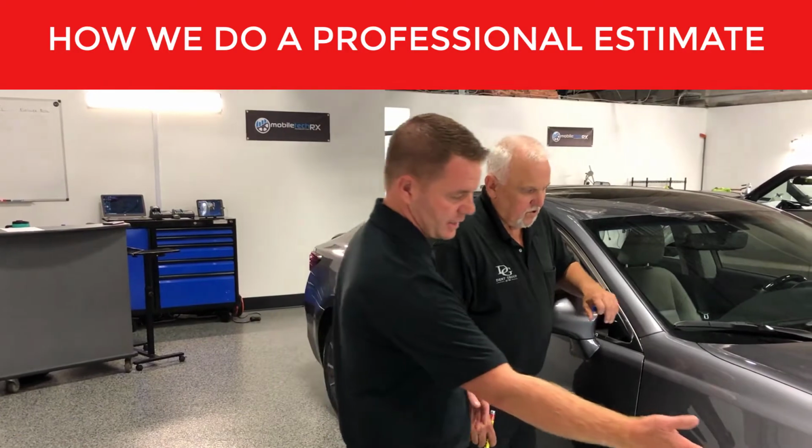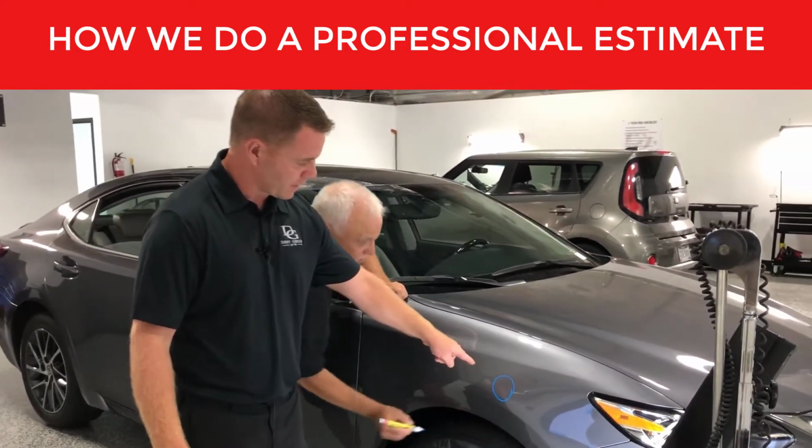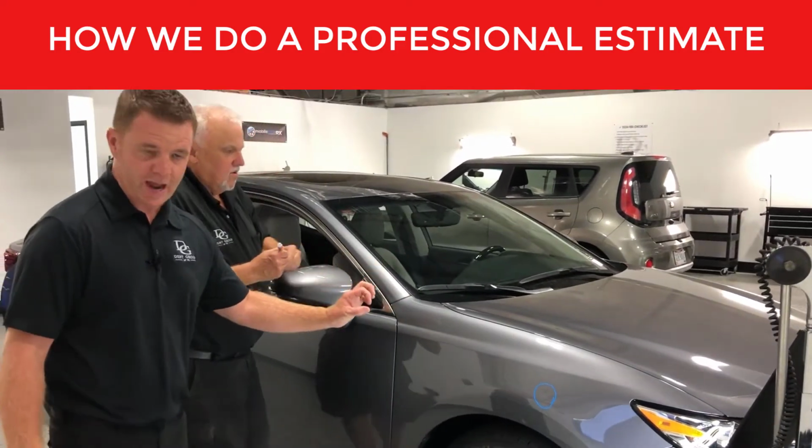We use a light to see the damage. That's what this light here is. Your damage is right here. You're only looking at about an inch size dent, okay? Just your average door ding.